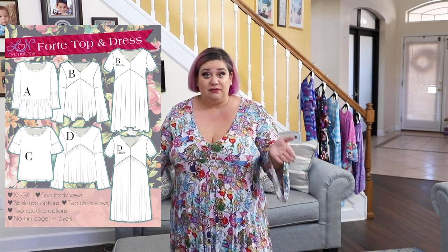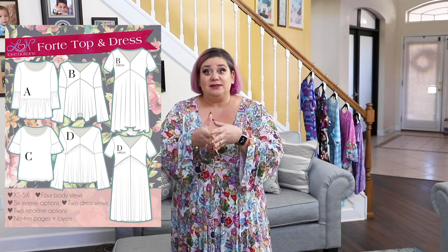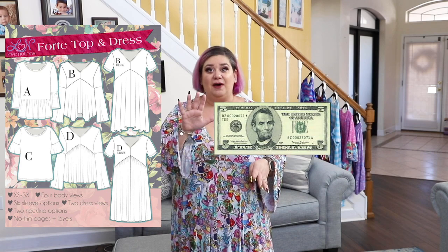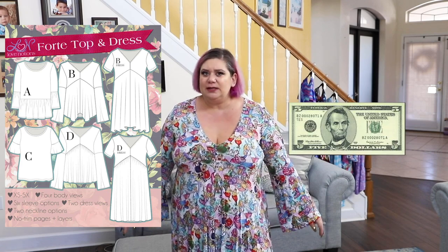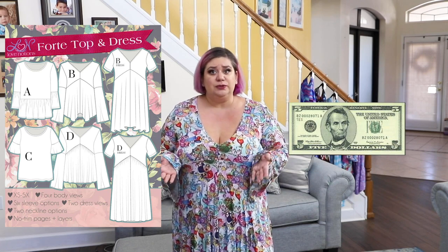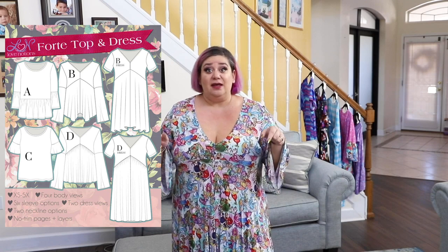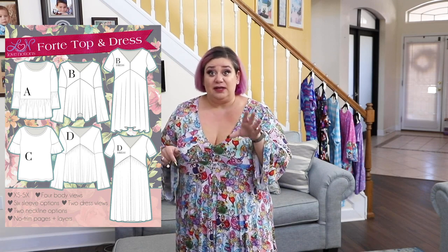What does that mean? If you're new to Love Notions, a pattern that's a Featured Friday is a pattern that is only $5. It's on sale for $5. Regular price, I believe it's $12. So that is a huge discount. So definitely today is the day to grab the Forte if you've been eyeing it for a little bit.